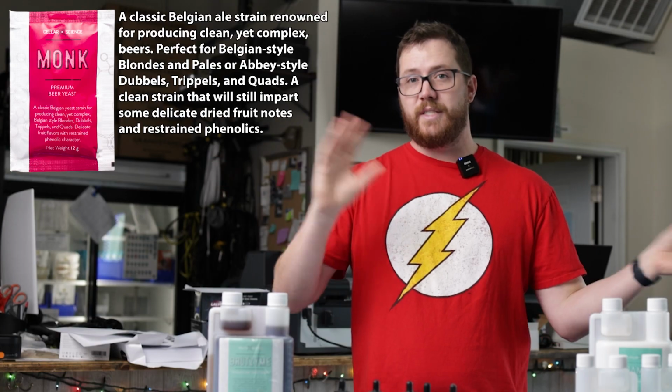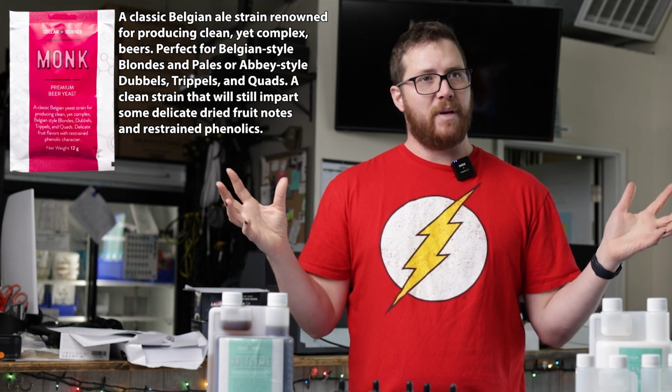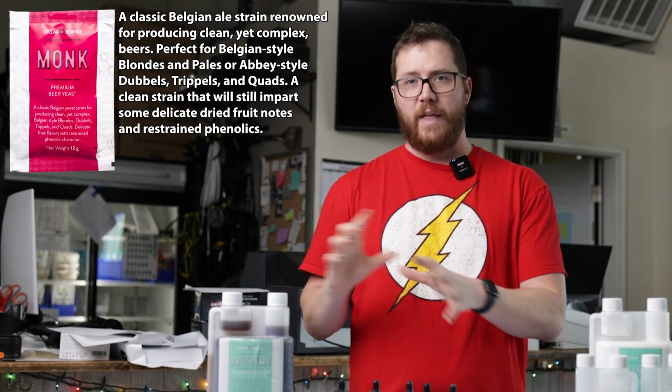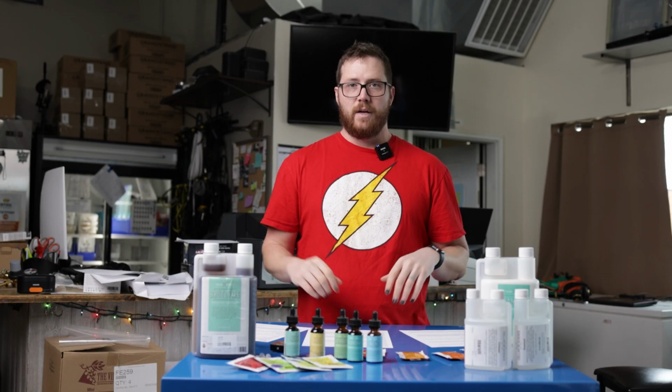Two other ones that they have in kind of that funky range, they do have their Monk, which is their Abbey strain. This one's going to be good for your doubles, things that have that big banana and then, you know, pitted fruit, dark cherry kind of notes to it. The Monk's going to be great for all that range of beers. You can also play around with it if you ferment it on the low end to be like a Belgian pale, Belgian blonde style yeast.